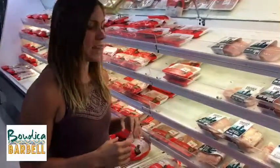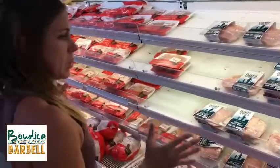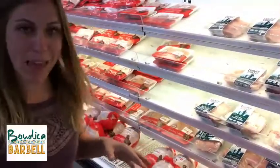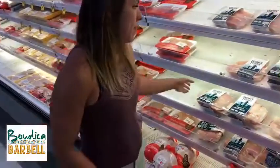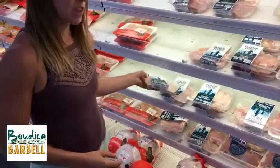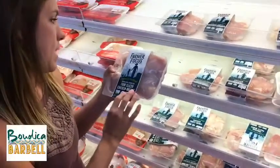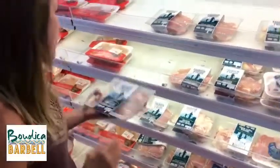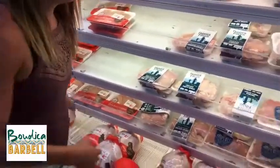All right, what's up? So we're in the meat aisle, and I don't really love Meijer's meat options, but what I'm looking at is chicken right now, and a lot of this chicken is going to be CAFO raised chicken, so I'm going to avoid that at all costs. But there is one here that is good. It's organic and it's certified humane, and I would go with this chicken if I'm going to pick anything. I would definitely avoid all this. I would feed this to my dogs, okay?